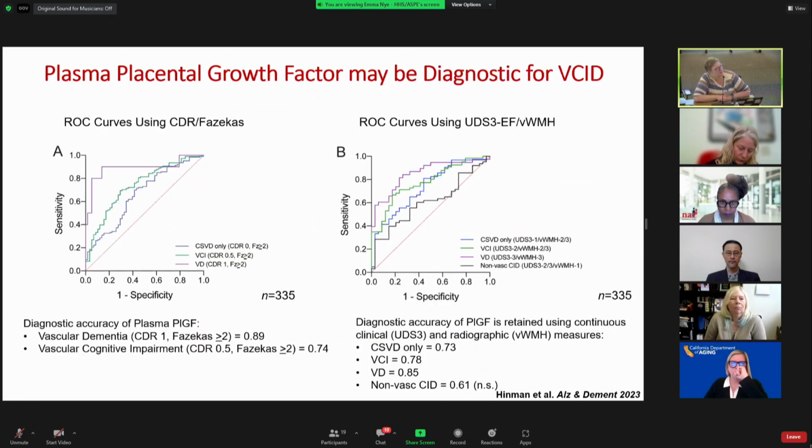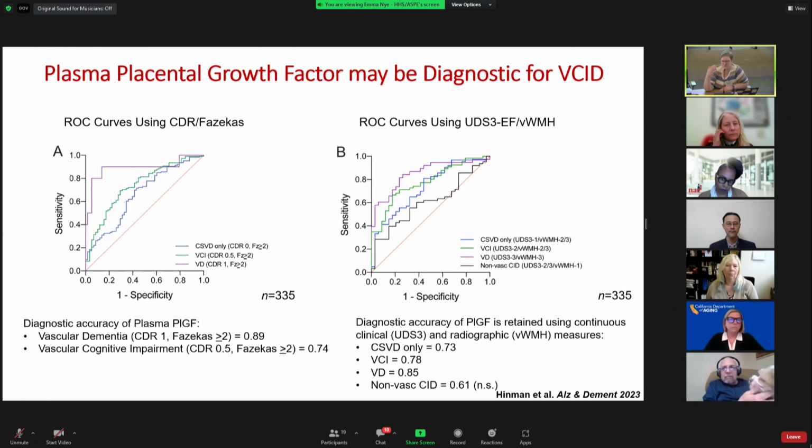And next slide, please. So this is the data that we've been able to obtain for PLGF. If you just somewhat ignore the graphs for now, what we see is for frank vascular dementia, which means individuals who have evidence of small vessel disease on an MRI scan, and also a CDR of 1, meaning that they have a clinical dementia, we have a 0.89 diagnostic accuracy, meaning this is 89% accurate for diagnosing vascular dementia, in contrast to Alzheimer's disease or age-matched controls. And then if we just focus on vascular cognitive impairment, which is milder than the vascular dementia, so this is a mild cognitive impairment due to ischemic small vessel disease, we can get to a 74% accuracy of that. So still we have work to do on the PLGF.